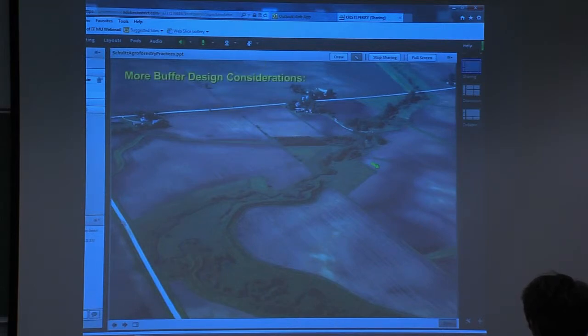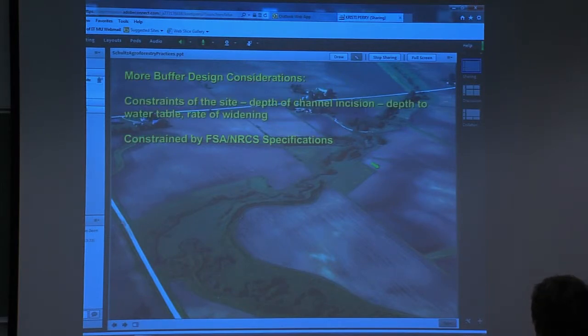Now, some other design considerations, and I'm sorry I got a messed up thing here. The first one is there are obviously constraints on the site. There's the depth that the channel is incised, which means the depth to the water table. And in many of our Midwestern streams, the streams have now incised or deepened enough so that we really don't have a true riparian zone because the water table is down more than a meter, maybe 3 or 4 feet or more, and that provides enough rooting depth and less flooding activity so that we can actually grow upland species in what used to be a riparian zone.